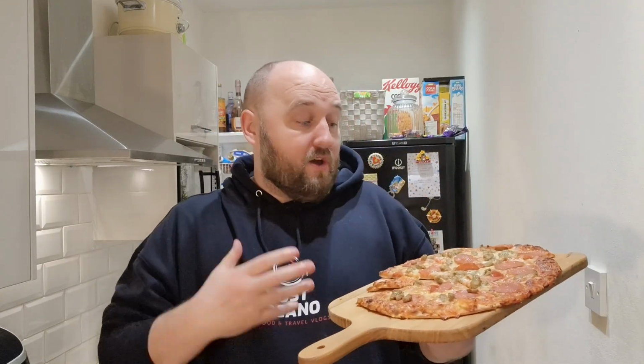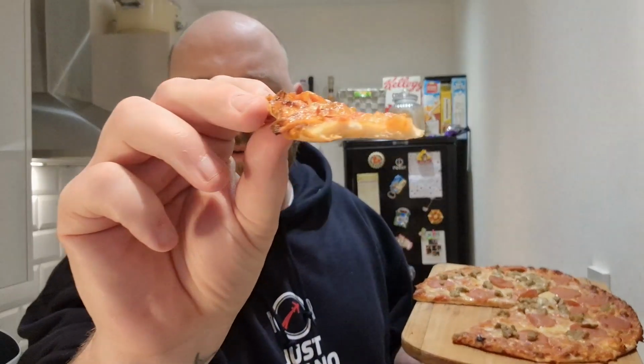I'm really impressed with that, and even at £4.25 I would buy it again, because it's massive compared to your cheaper pizzas. It's a big pizza, this, but it's not too stodgy. It's not like you can't eat it. One person could. We're not going to. We're going to have half each, me and my daughter, but one person could easily eat this because of this light crispy base. So really good.